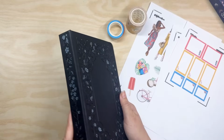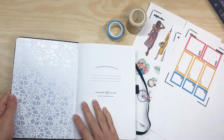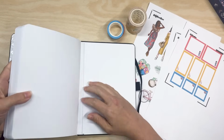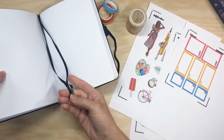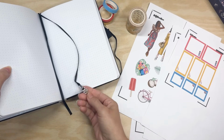So as you can see, it is so fun. I love this one. I love the light blue foil on this. And then it's got so many pages, a little pocket, and some little bookmarks, one of which has this little Archer and Olive logo on it.